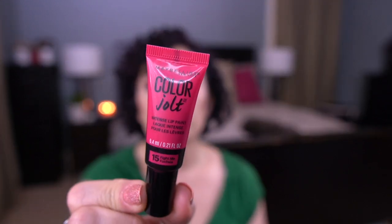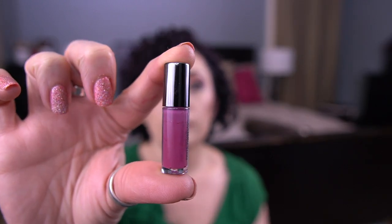And then we have two liquefied lipsticks. The first one is the Maybelline Color Jolt Intense Lip Paint in the shade Fight Me Fuchsia. That one there. And then this is the other one. I was like, I don't think I have that, and I found it. The Juice Beauty Phyto Pigment Liquid Lip in Gwyneth. And this is a little tiny mini. That's a pretty color.